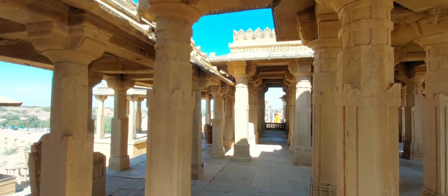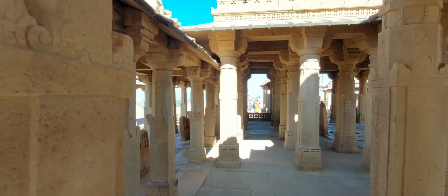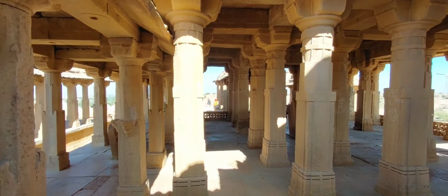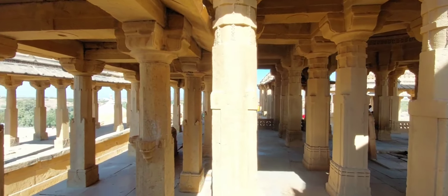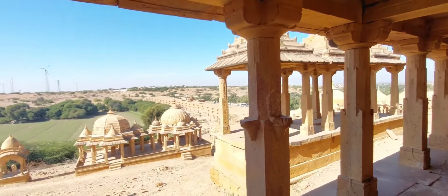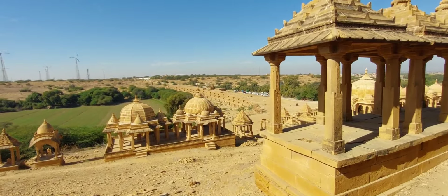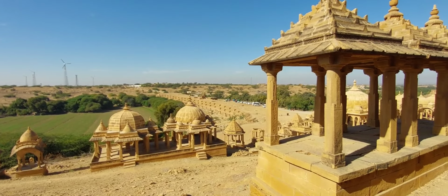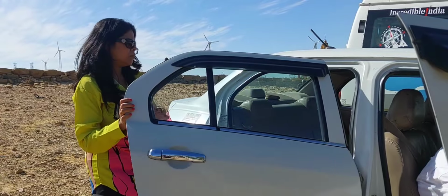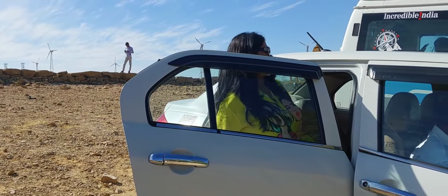And a bit of tourists here and there. Not too crowded, but a couple of them. There's these other cenotaphs down there. Come, come. Now we'll hurry for lunch.